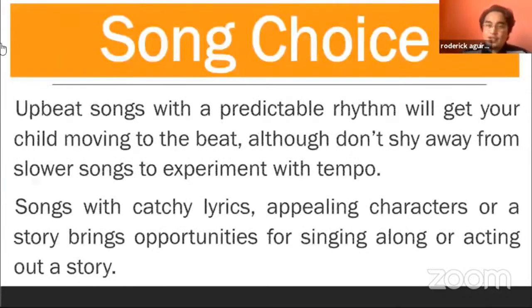So the important things you need to remember would be, one, song choice. Mas gusto ng bata ang upbeat songs with predictable rhythm. And then the beat, of course, is very enticing to the students. Although don't shy away from slower songs to experiment with tempo. Pwede namang mabagal, pero wag naman masyado mga love songs. The love songs that we have are more for adults, but not for kids.